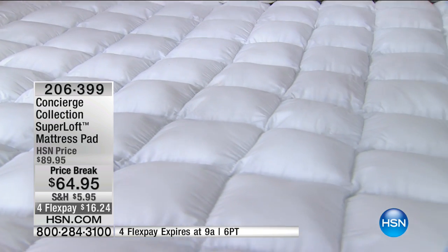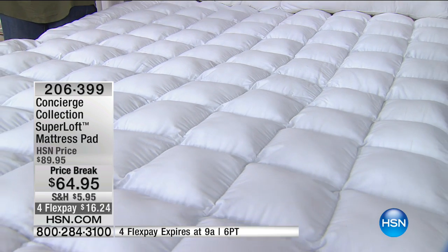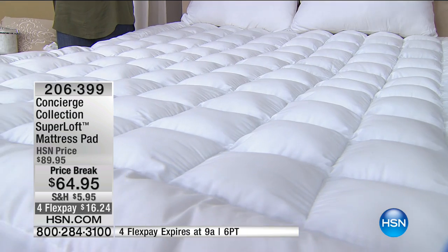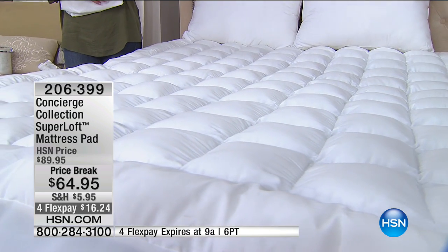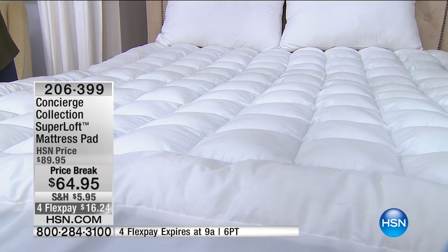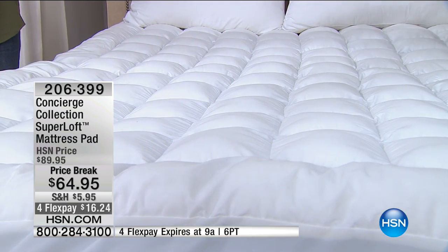Or it could be a glass of wine while you're sitting in bed relaxing. Maybe you've got a big TV in there. Or even just think about the sweat we produce. Tell me you haven't drooled one night in your life. Everybody has. So isn't it nice to have a washable pillow? By the way, we have those too. But also a washable cover on your mattress.